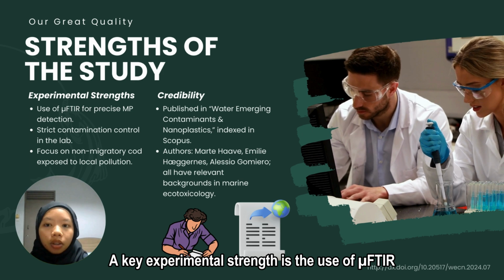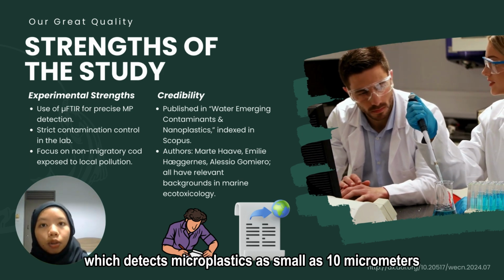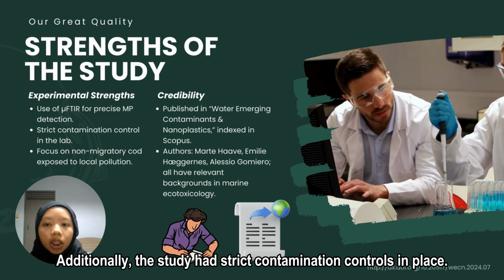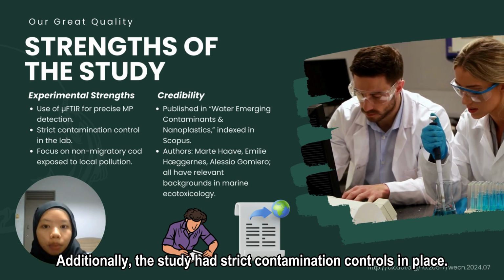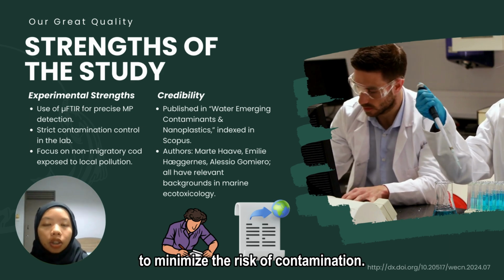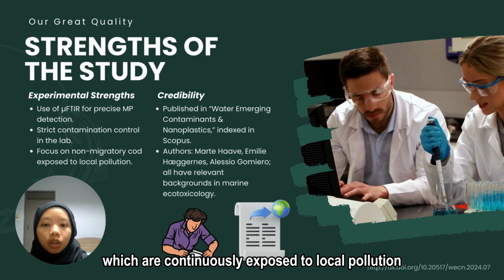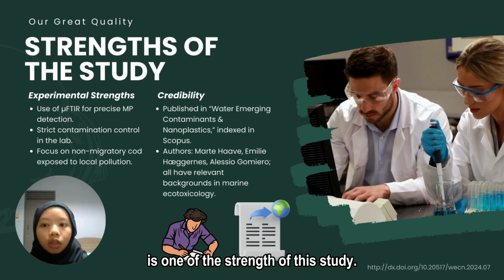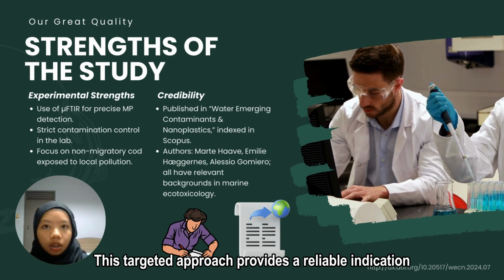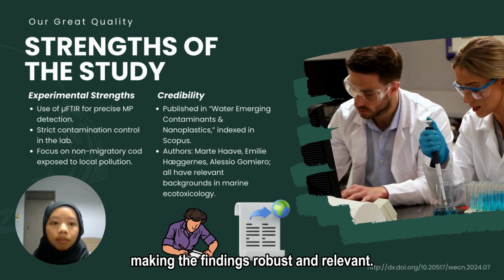A key experimental strength is the use of micro-FTIR, which detects microplastic as small as 10 micrometers. This ensures precise and accurate results. Additionally, the study had strict contamination controls in place. The lab used plastic-free surfaces, such as glass and steel, to minimize the risk of contamination. Moreover, the focus on non-migratory cod, continuously exposed to local pollution, is one of the strengths of the study. This targeted approach provides a reliable indication of microplastic accumulation, making the findings robust and relevant.